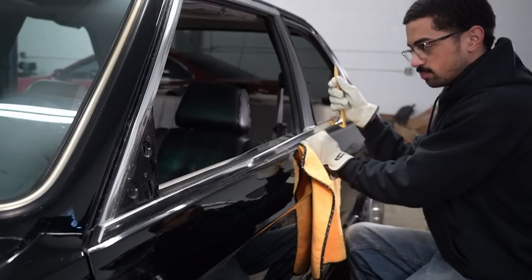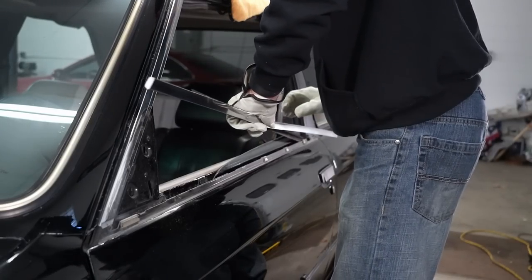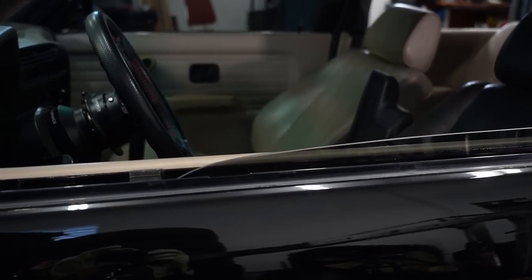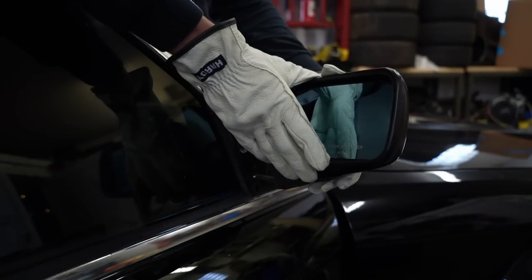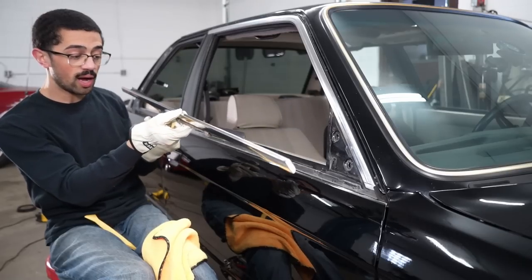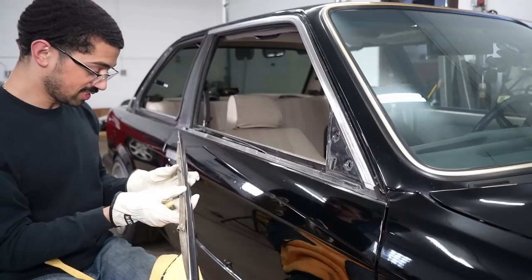Oh my God, did I just twist it? That is insane. Wow, that was insane. 7 minute clip. Knowing how to do it, it still took 7 minutes of fighting.